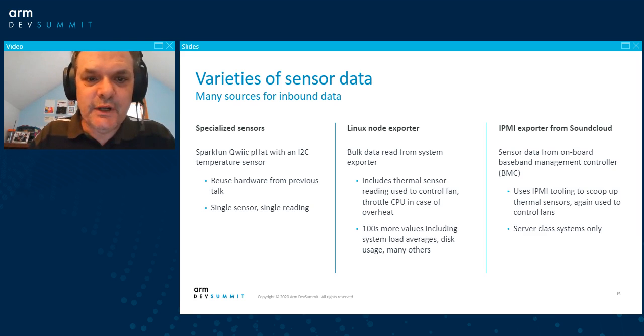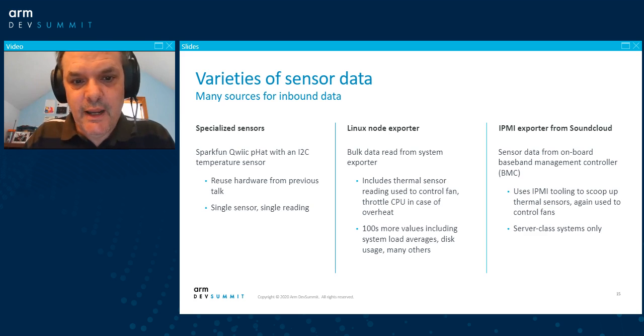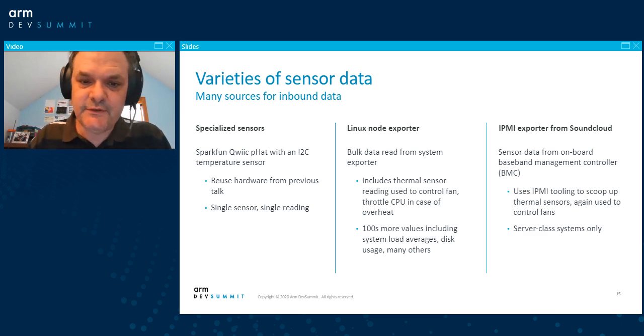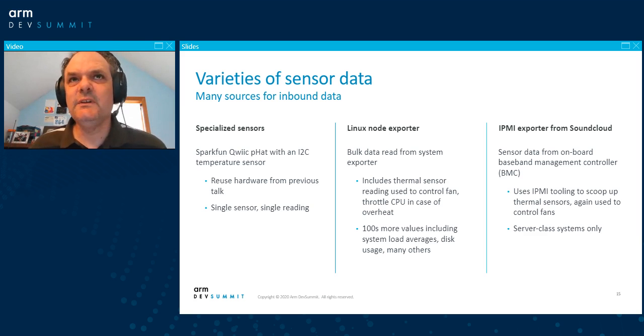Now, what a node exporter does is generally collect as much data from a Linux system as it possibly can. This is hundreds or potentially thousands of values: system load averages, disk usage, process counts, various data for various processes on the system. And then also it'll look at hardware functions to the extent that it can find them.